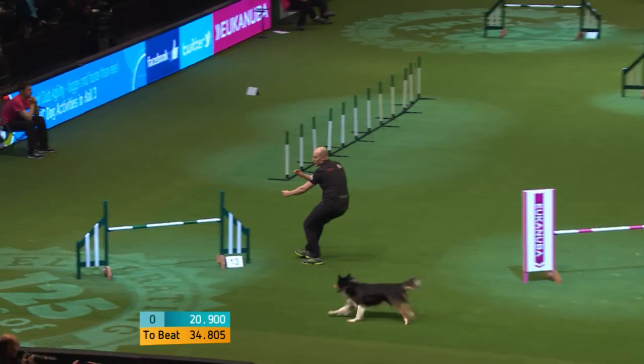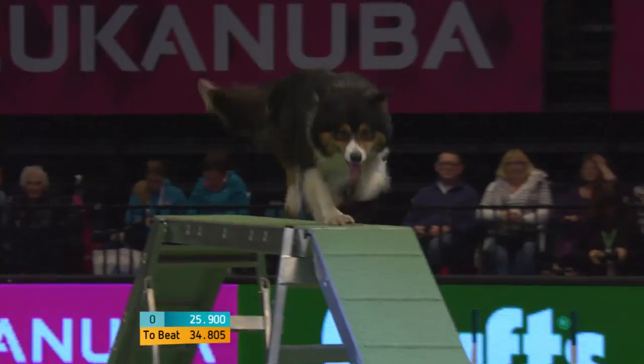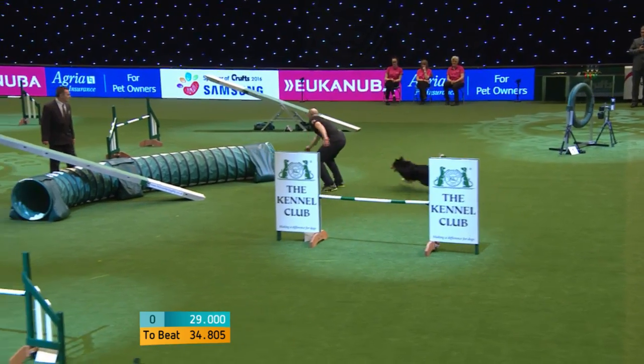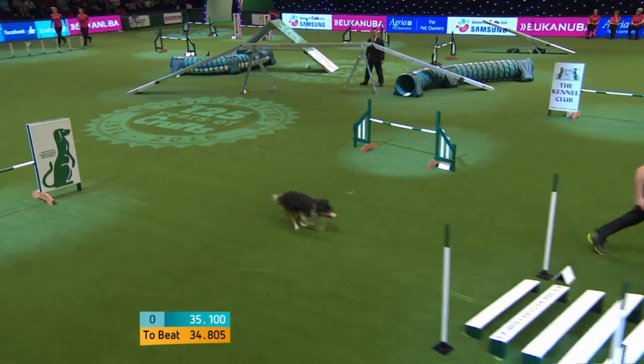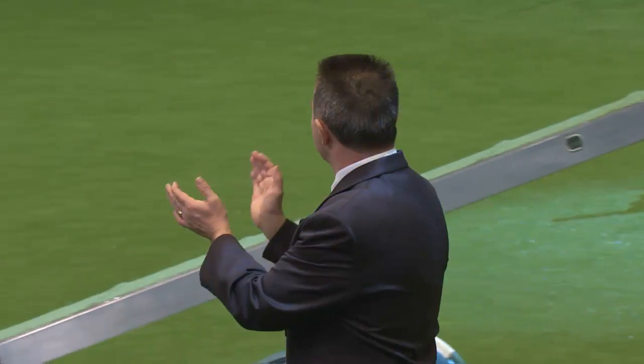It really is. This dog is very deceptive in how it goes. It won an event yesterday, and it does cover the ground. If he goes clear, he's going to be well in the mix. 34.805 is the time to beat. Is he going to be quick enough? Going to turn now and race towards the long jump. It's going to be just outside, but a really good clear round.